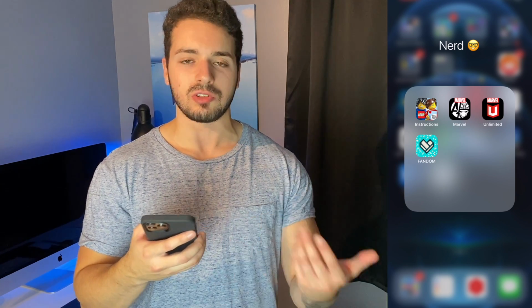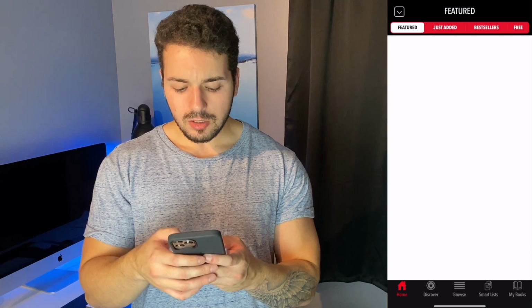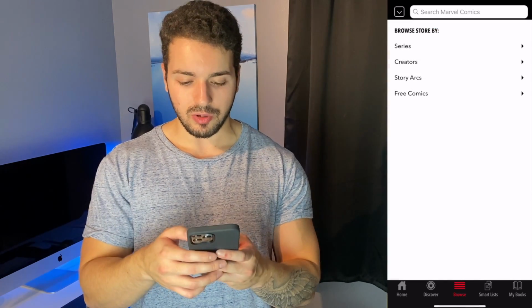And then it's just nice to have digital instructions versus paper, but I'm getting into Lego a little bit more, like the bigger sets that are more like collectibles and not like toys, but that app's there. Then I have the Marvel Comics app, which you can obviously read Marvel Comics.